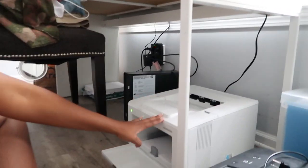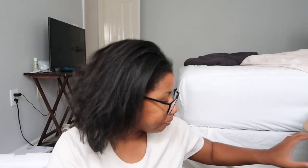It takes up a lot less space, so I need to donate that ASAP. And sorry, my hair is crazy. When is it not though? At least I can have it down for a second. So I think it's testing right now. Okay, so this works perfect.